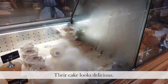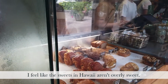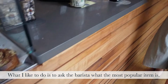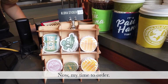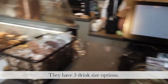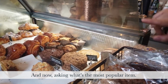Their cake looks delicious. I feel like the sweets in Hawaii aren't overly sweet. Maybe that's because there's a big Asian population. What I like to do is to ask the barista what the most popular item is. Now, my time to order. They have 3 drink size options. And now asking what's the most popular item.